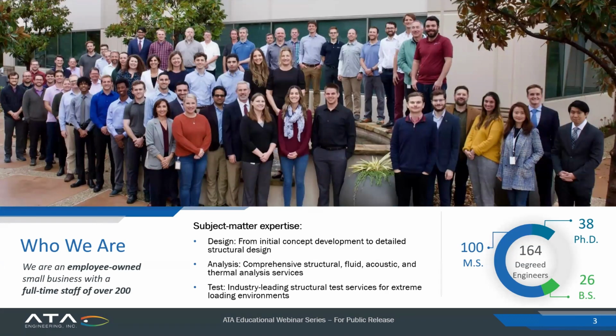About who we are, ATA is an employee-owned small business with a full-time staff of just over 200 people. Most of us have an advanced engineering degree, as you can see on the right. We have 7 regional offices across the US. As I've mentioned before, we have years and years of experience focusing on design, analysis, and test. This includes everything from structural design, structural dynamics, thermal, vibroacoustics, to CFD and more. Test-wise, we are one of the largest leading independent modal test groups in the US. We have a lot of experience flying our team to the testing article location and conducting GVT.